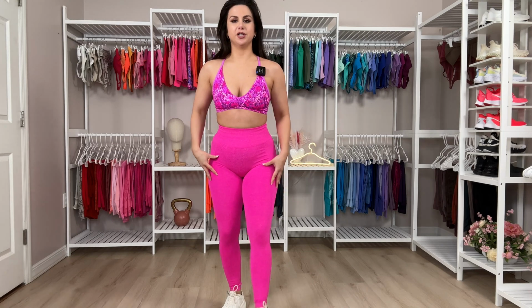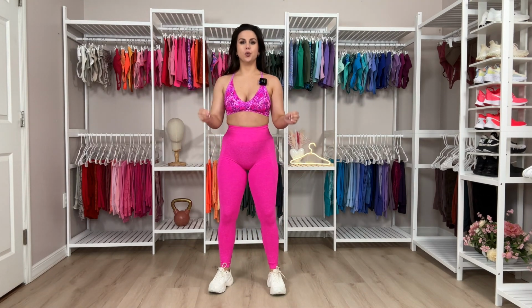No, guys, no. This is neon pink for real. Okay, so I tested these out in the gym. This is my very first go with the Miracle Seamless leggings. I have a lot to say.